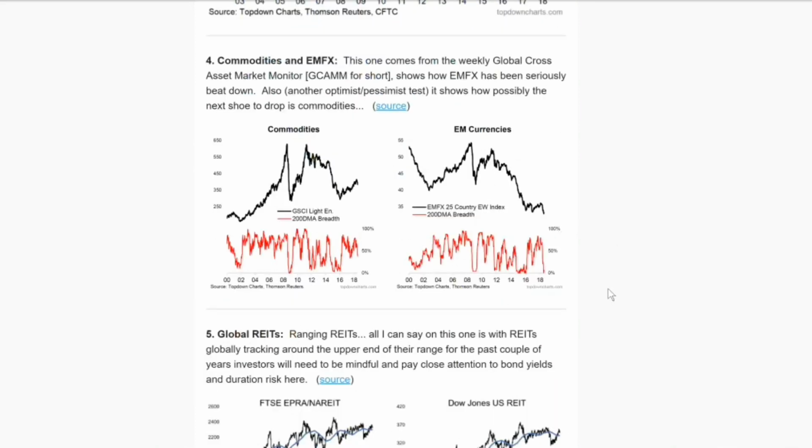Number 4, again we're talking a lot about the risk situation at the moment, and this one shows the quite profound breakdown in emerging market currencies. The red line is the 200-day moving average breadth across 25 countries, so 25 different emerging market exchange rates. You can see that it absolutely collapsed to 0, and that's quite unusual. Short term it's probably oversold, but then you look at that 2014-15 period: emerging market currencies broke down, it was oversold and stayed oversold throughout that period. So it's one to be mindful of.